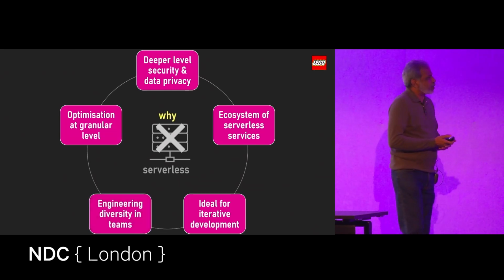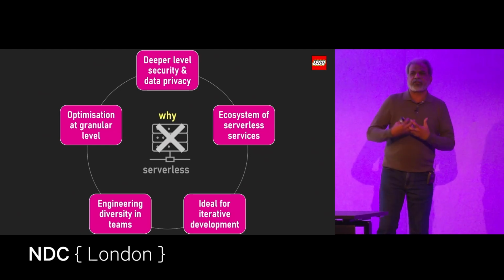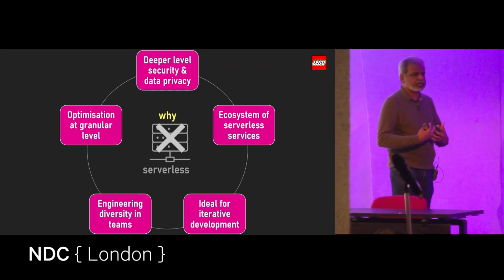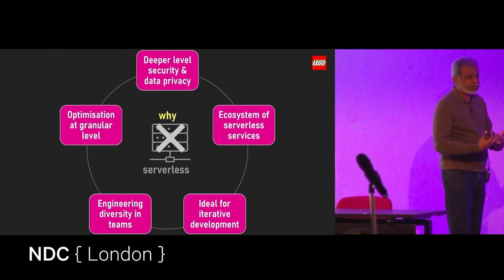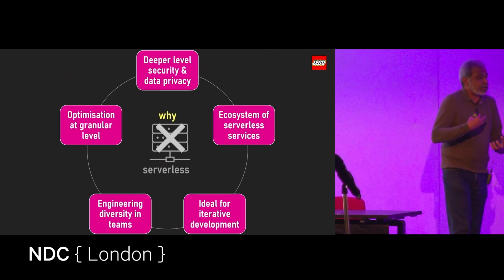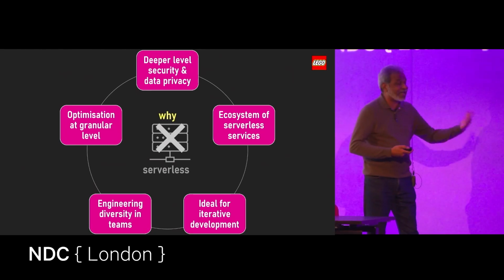And the two other important aspects I like: it's an ideal technology for iterative development. You don't need to build everything upfront and bring it up. Just start with your POC or MVP, the minimum viable stuff, and then iterate. This is the more common approach teams follow these days. So it's ideal for that.